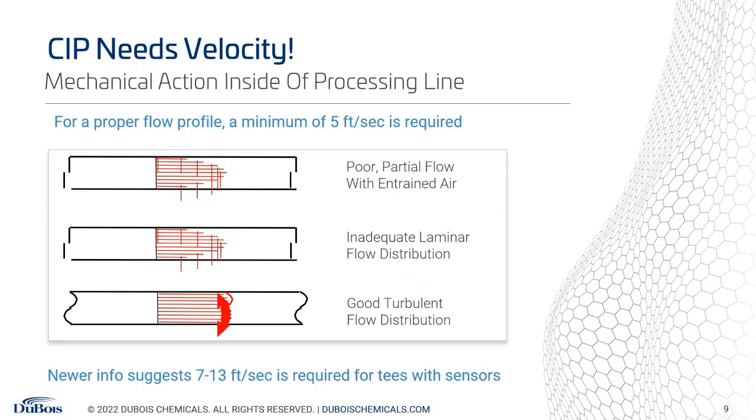We've got a footnote on this slide that in certain instances, if you have specific T designs with sensors or perhaps excessive dead legs or a highly viscous product residue, there are situations where we would prefer to see flow rates of as much as 7 to 13 feet per second. But again, for the norm, I would defer to that 5 feet per second requirement is typically what we need.